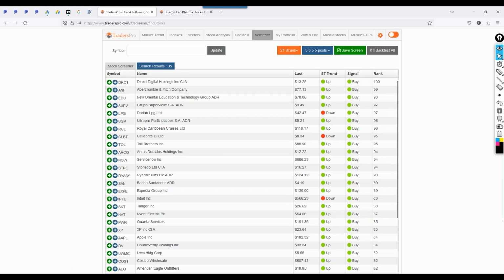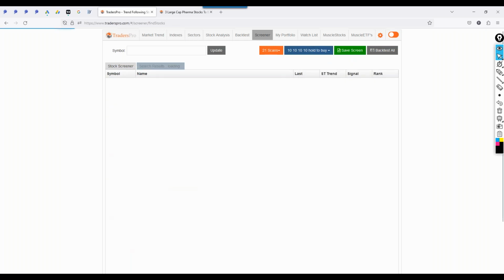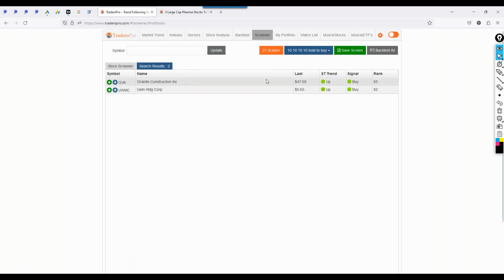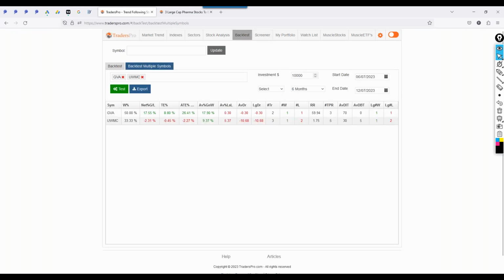That's even a little bit too much. Let's go up. Let's go with these. So here, that's probably not enough, but now I could back test these and it'll back test both of those stocks. And then I can say, okay, this one obviously didn't perform as well, at least within that time frame. It's not a very long time frame.